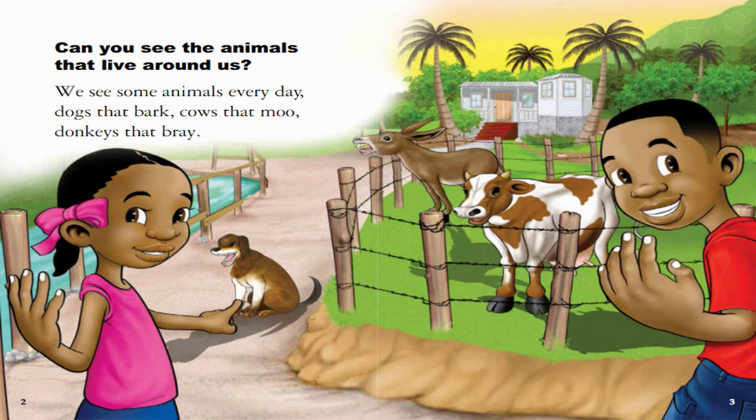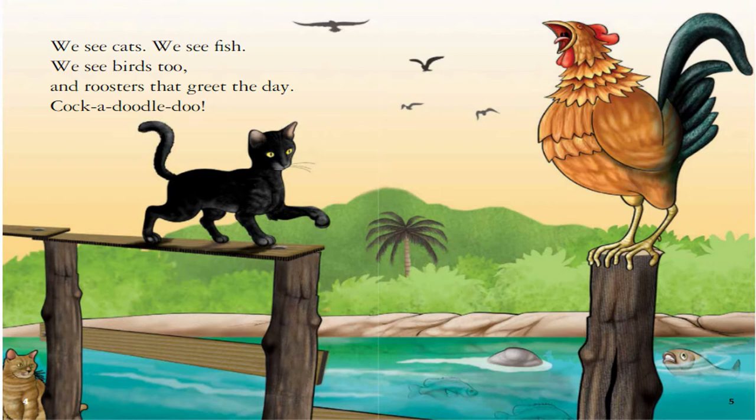Dogs that bark, cows that moo, donkeys that bray. We see cats, we see fish, we see birds too, and roosters that greet the day.